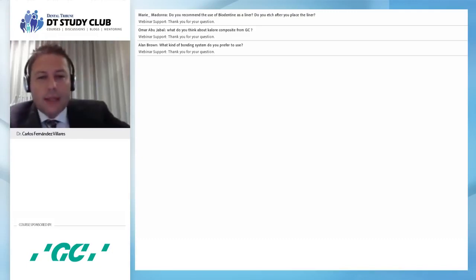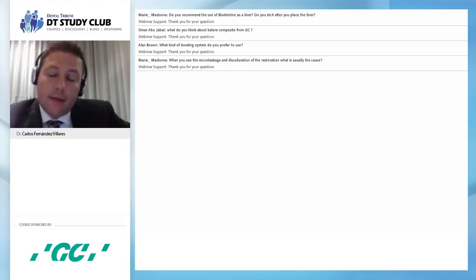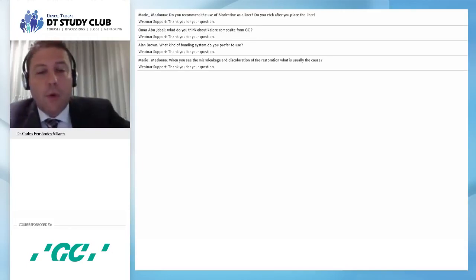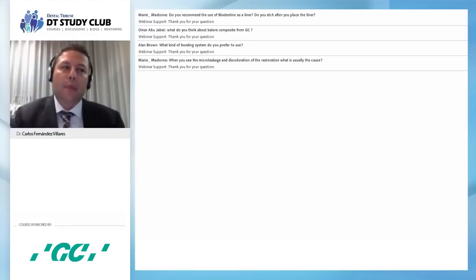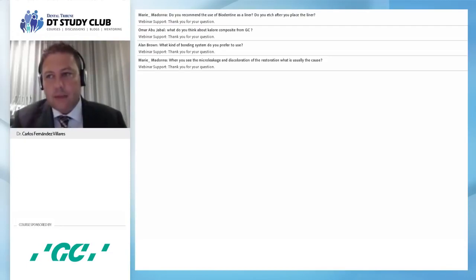Well, they tell me that when I see micro leakage and discoloration of the restoration, what is usually the cause? I think in my practice, normally if I see micro leakage, it can be that I didn't etch the enamel in a proper way, or maybe some occlusal problems. But I will go more to the etching and adhesive stage. Prior, I didn't invest so much time in my adhesive system and in my adhesive phase. But now I spend enough time to make my adhesive phase the best it can be, so I can obtain very good results and don't see that micro leakage.